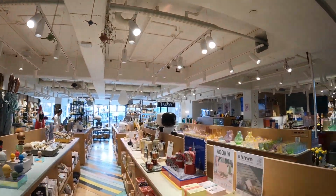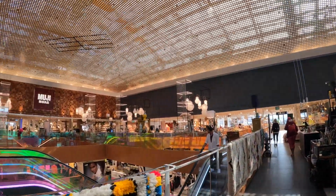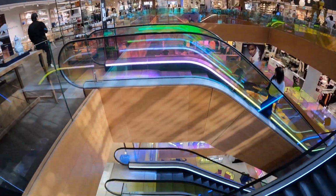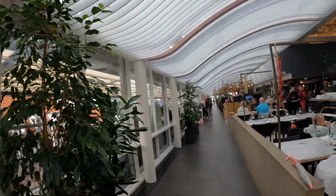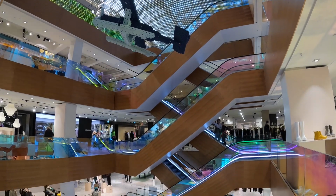As I of course had arrived in Copenhagen by bicycle, I wasn't planning on buying something. I just wandered around a bit in the building and enjoyed the art and nice architecture. And if you're looking for a fancy spot to eat something, at the top floor here there are some options as well.